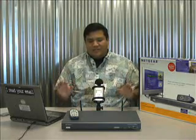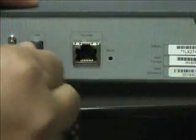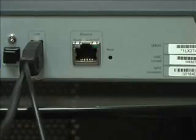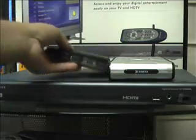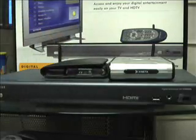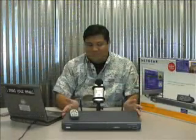Now, if there's anything that I really enjoy about this, it's the fact that the USB ports actually do allow you to hook up mass media storage devices, everything from external hard drives to flash drives, so that if you're transferring a movie back and forth, you can just go ahead and load it up on a device, plug it in, and play it. That's one of the distinguishing features about this unit.